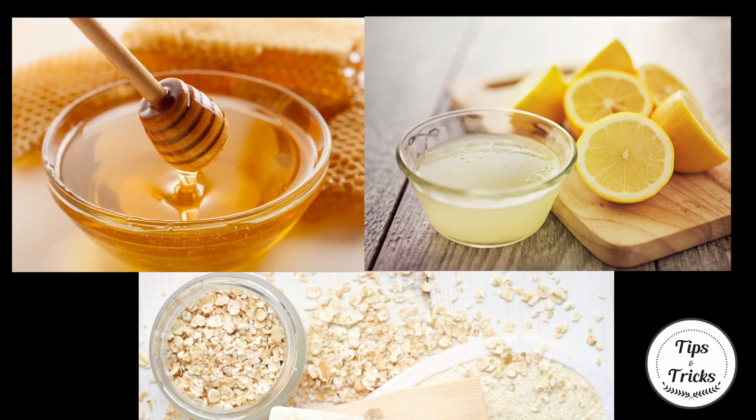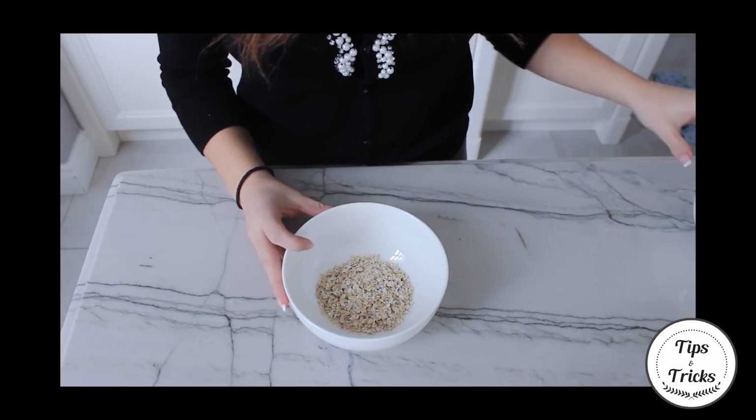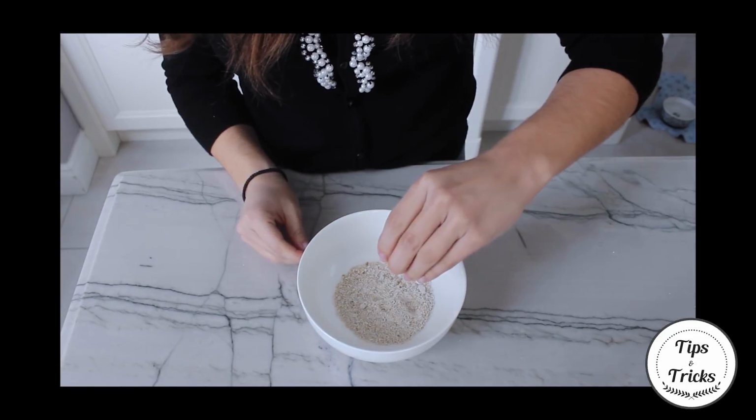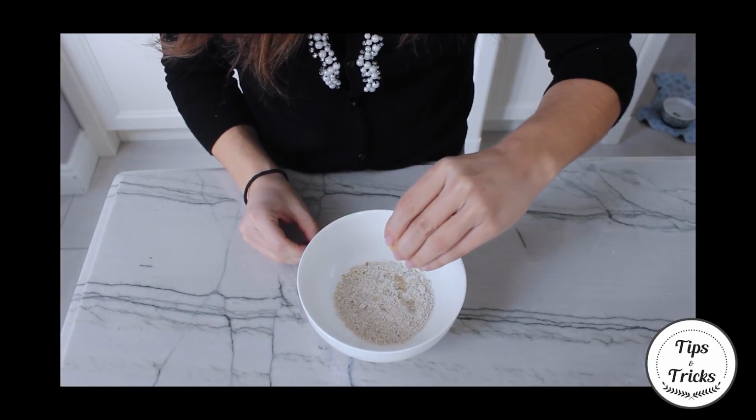Exfoliate. Honey, lemon, and oatmeal is a great exfoliation. Mix them together and apply on your face. Exfoliate once a week and you can have a brightened effect on your skin.